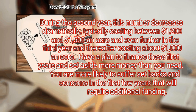Have a plan to finance these first years and set aside more money than you need. You are more likely to suffer setbacks and concerns in the first few years that will require additional funding.